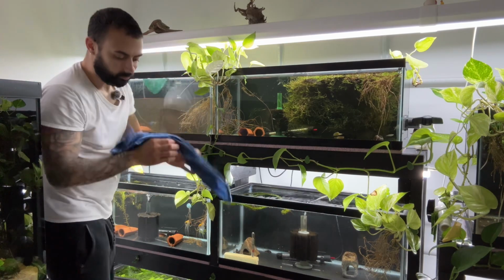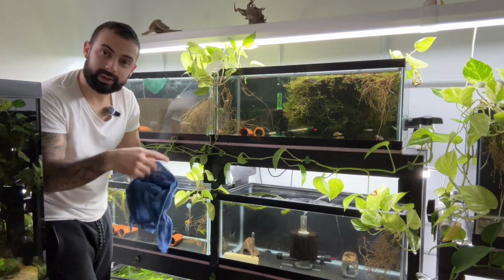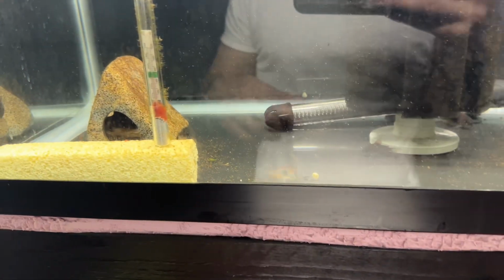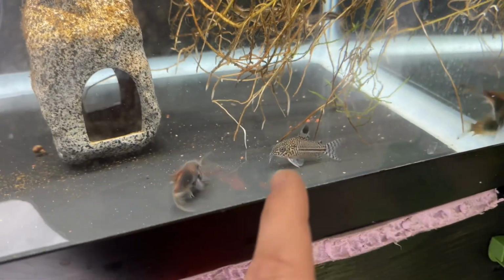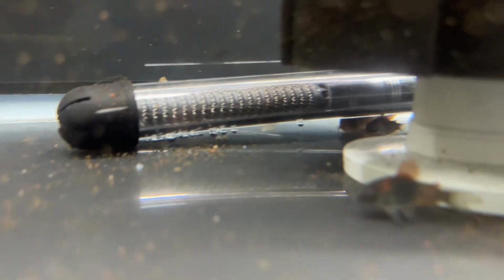So let me pick up the camera and show you guys all the cories in that tank now. So here it is. Sorry for the reflections, guys, but you can see orange Venezuelans. There's some of the bigger ones compared to the little guys. There's that one trilineatus that I have. And there's one panda right back there. And the other panda is under the heater over there.